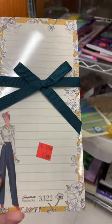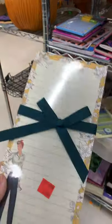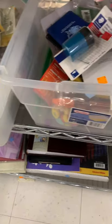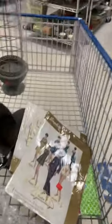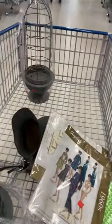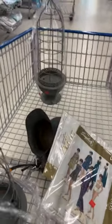I liked this too. This was also a Simplicity pattern thing, a magnetic notepad, but they wanted $1.99 for that, and I just couldn't see paying $1.99 for something that wasn't that spectacular and different. I can get those at Dollar Tree any day. Not necessarily a Simplicity pattern one, but I don't see somebody paying more than $1.99 for it, and my whole point would be to resell it.